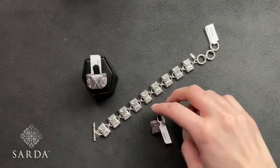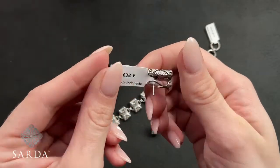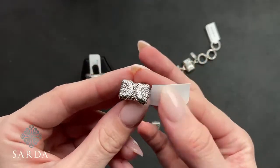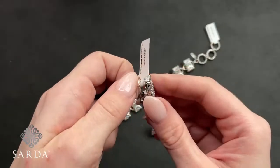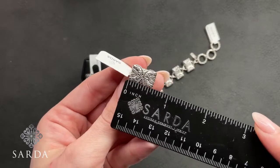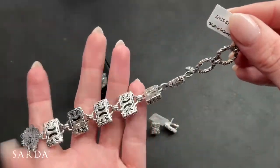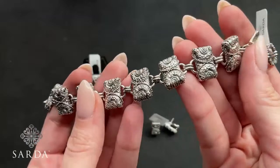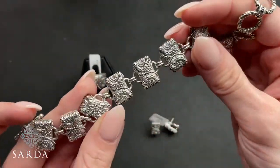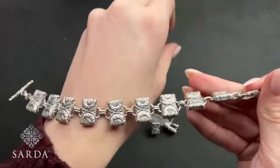And then we've got these great Omega back earrings. Earrings are J2638 for $69.99. And these are little rectangle puffs, 3D silver work. You can see the post is going to be at the top, and then you'll have maybe a little bit of a hangover on your ear. This is right at a half an inch. And the bracelet is J2635. It's going to fit a 6 to a 7.75 inch wrist, for $179.99. And this has got a toggle closure, same little rectangular puff silver pieces. Very lightweight little bracelet.